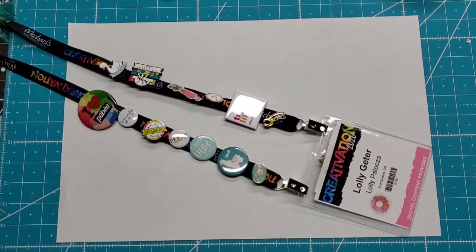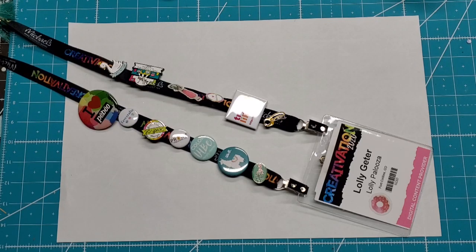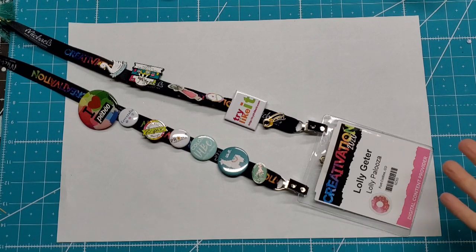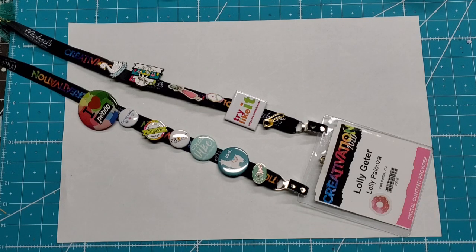I am back from Creativation 2020. I wanted to share this with you. This is my lanyard from Creativation. I just want to show you what this looks like and how it all comes together.